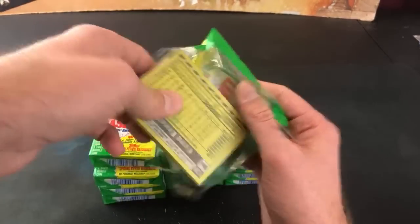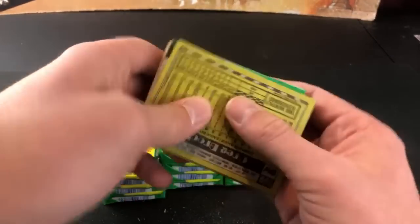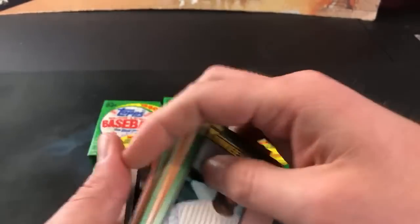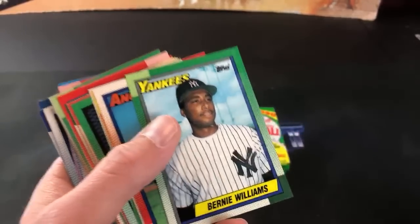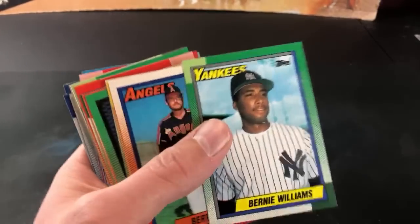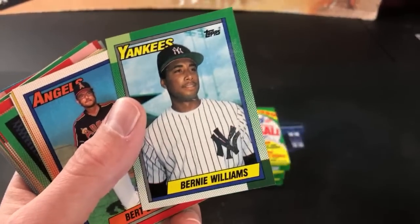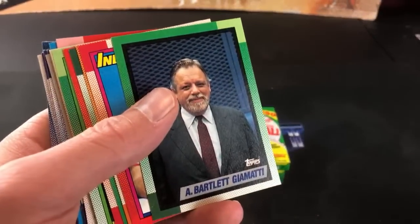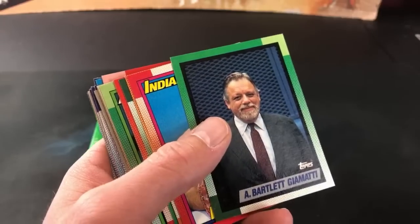Joe's Card Cross is a hate manager card. I never really cared for him either. Never cared for him. And finally we found a rookie card here. Bernie Williams. Not a high dollar one, but still pretty cool. And the A. Bartlett Giamatti. Jason Harris's Roger Craig rookie year was the creation. Him and Charlie Hopp both.